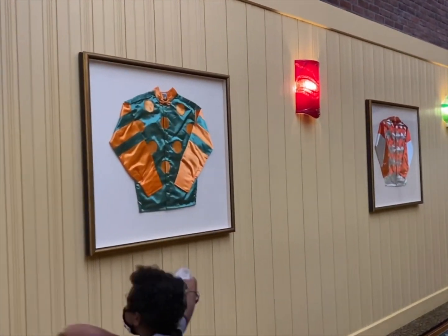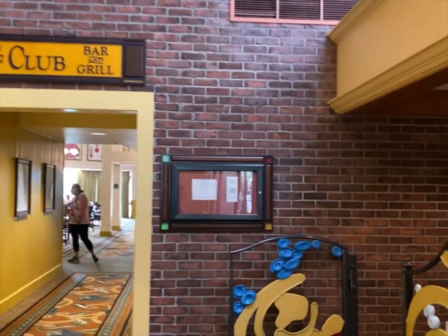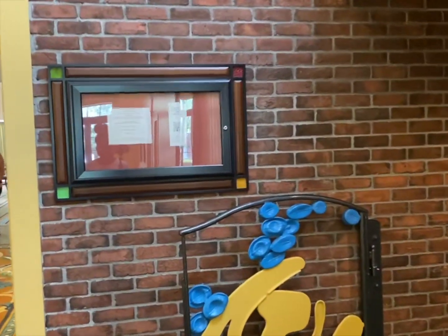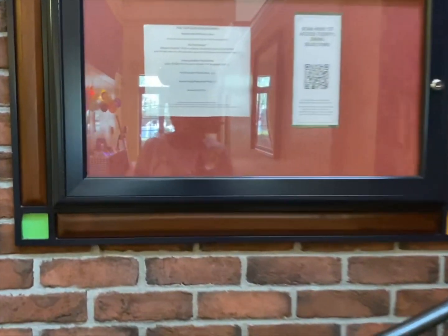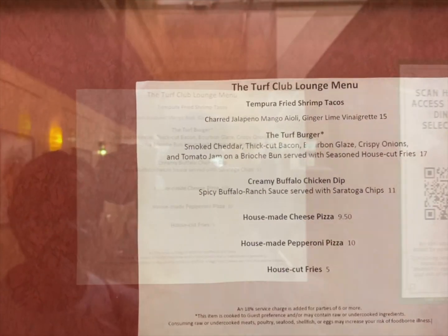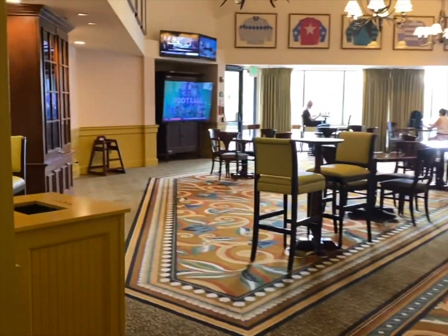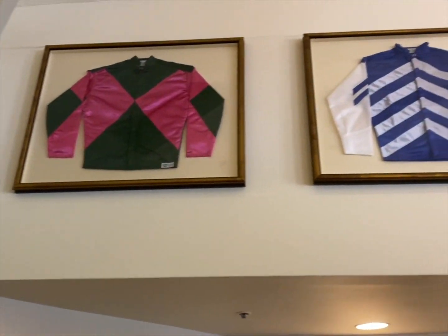The Turf Club Bar and Grill is the resort's sit-down restaurant located just behind the Artist Palette's food court. The bar and grill is open for dinner between 4:30 p.m. and 9 p.m. The entree prices here will run you between $15 and $35 before taxes. The restaurant comes complete with its own cocktail lounge and displays vintage equestrian memorabilia.